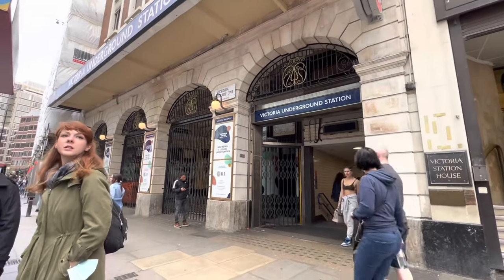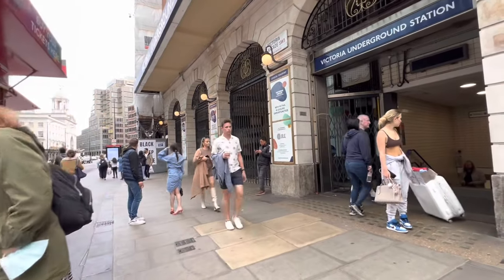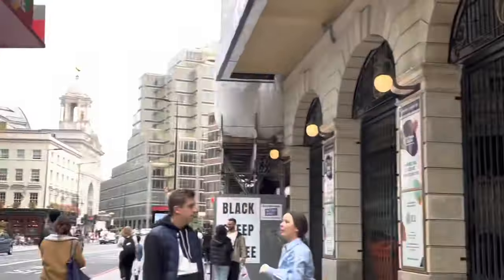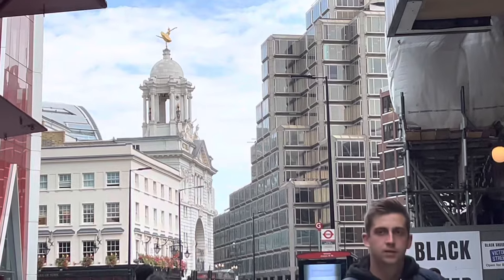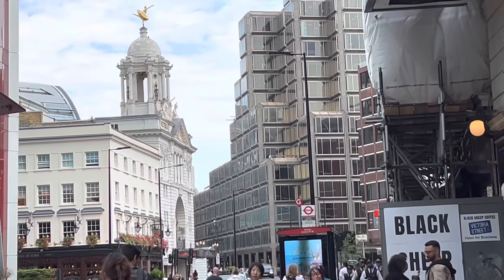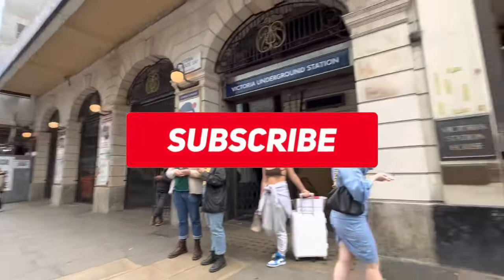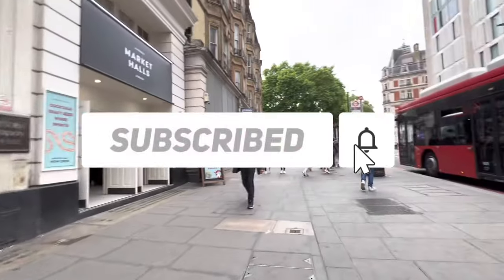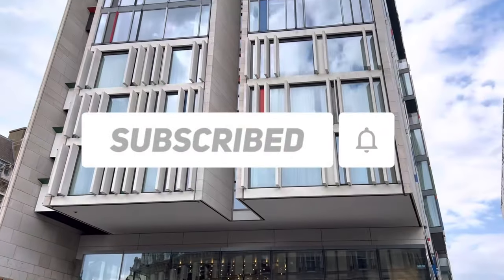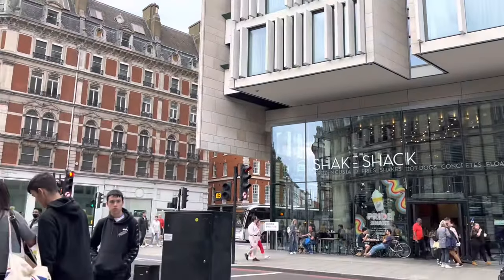We just got out of this station, it's called Victoria Station. Now we're going to be walking towards the palace. Buckingham Palace is the iconic, famous landmark in the entire UK and is the most visited place. So let's go. You can see, we're going to be touring this area in two parts, so stay tuned.